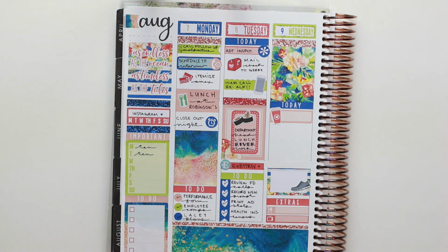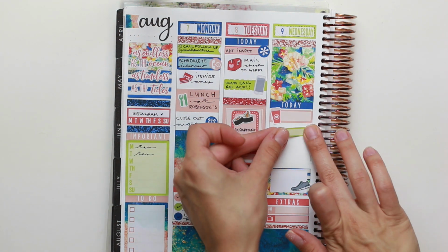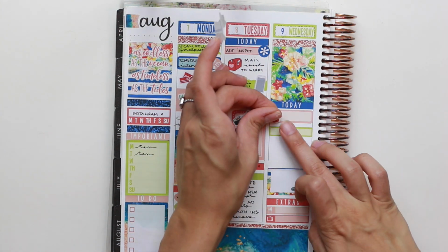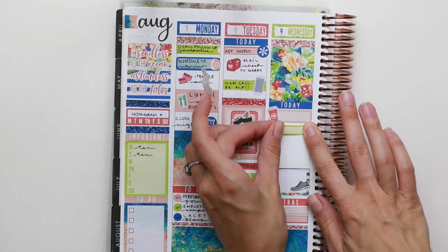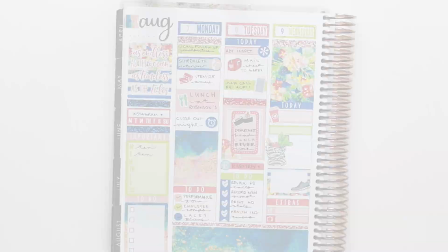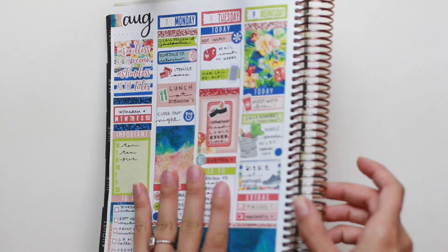And then moving back to the beginning of my day, I put down a quarter box with a coffee sticker from the kit to mark a meeting I had with one of my staff members. Underneath that, I put down a green quarter box or appointment label to mark a department head meeting that I had after work. And then that grocery bag is from GP Sticker Studio.